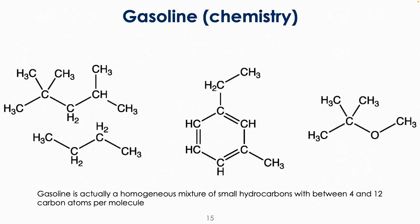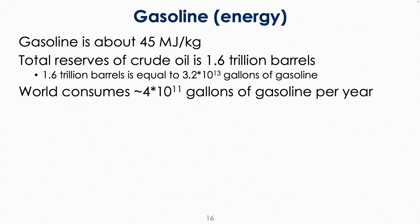Okay, so gasoline, even after it's refined, is not a uniform fuel. It's actually a mixture of a bunch of small hydrocarbons. They vary between 4 to 12 carbons per molecule, but generally you're talking about C8 in gasoline. Energy density is 45 megajoules per kilogram. If you recall our very first lecture about energy, this is a fairly energy dense fuel, which is why it lets you move around this 1-ton steel object relatively easily. And then we've already looked at the total reserve numbers.